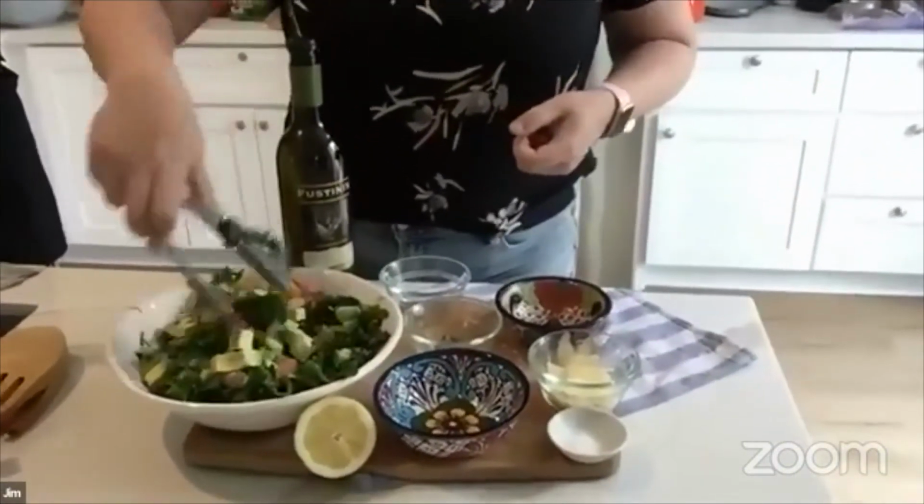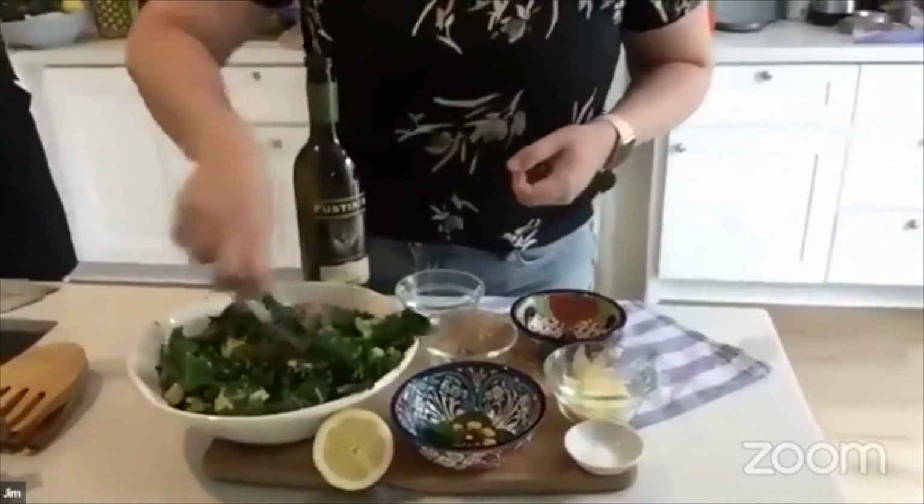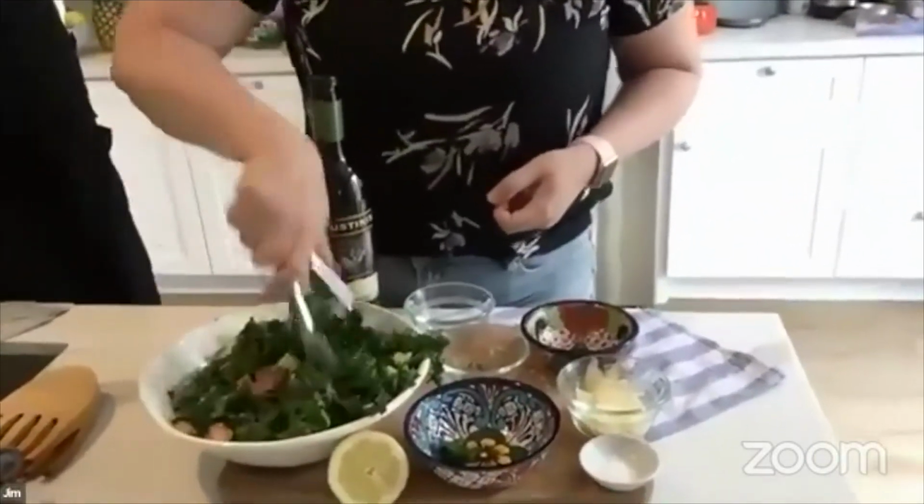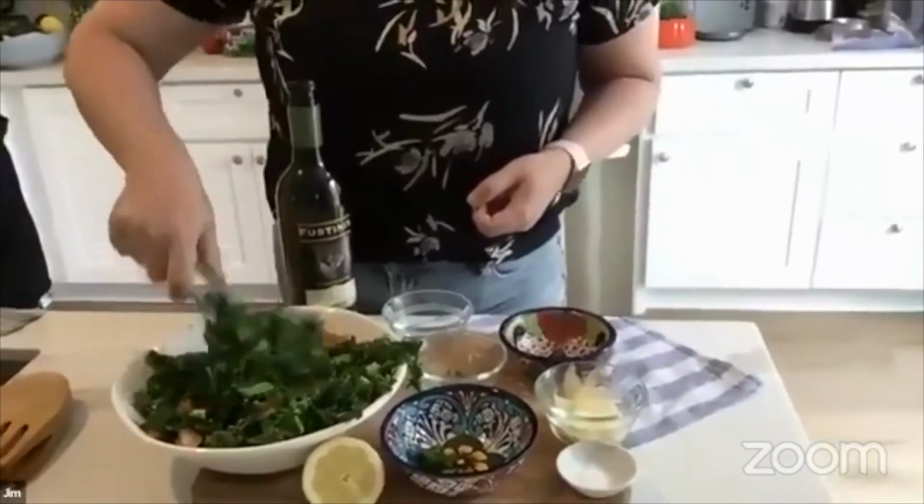I'm looking at Mel to make sure this is right. This is her salad. But we've had it a couple times this week, right? Yeah, we have it pretty much every day. Yeah.